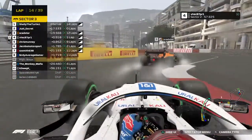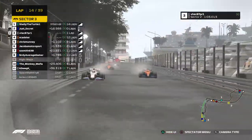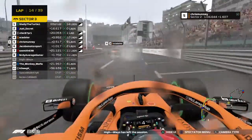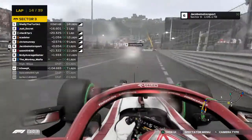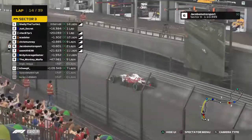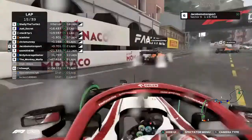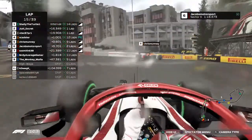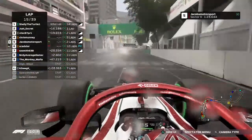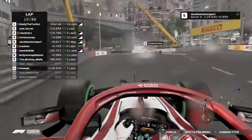Ooh, Skadster making a little bit of a mistake at the chicane, struggling for the traction. Here comes VTEC to the outside, and Skadster's going to back out of that. He knows side by side through Tabac is not going to work out. And now Chris Money is just behind as well, and they're dragging Jacob up into this battle. So now a four-way battle for the final podium place. There goes Skadster into the pit. Maybe having some wing damage or just getting another pit stop out of the way. This is going to give VTEC an opportunity to clear this gap a little bit between Chris and Jacob, who are fighting for 4th at the moment.